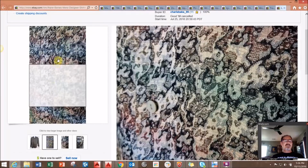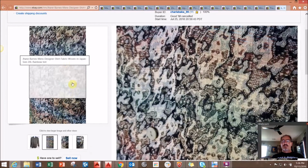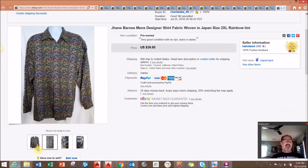If you zoom in here, it's got some really nice texture and pattern to it, and then like I said, it has kind of that rainbow looking effect, and if you look at it from a distance.